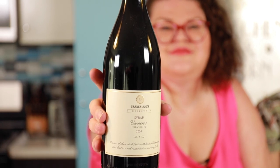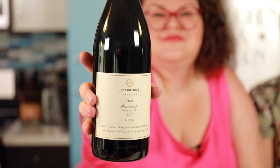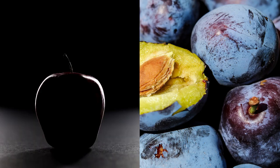This is the Trader Joe's Reserve Syrah, Napa Valley 2020, Lot 192. Just so you know, this is limited edition. This is definitely like the wedding invitation font and embossing. Aromas of plum, dark fruits, and hints of black pepper that lead to a rich, round texture and long finish. Interesting. Everybody loves a long finish. I don't like a long finish. It's like, wrap it up, you know? Places to be, other people to see.